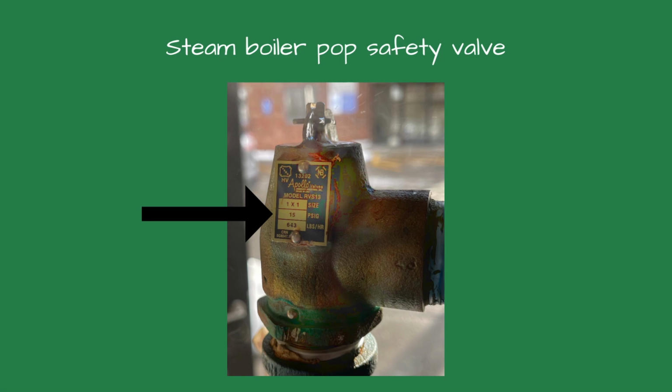The other concern when operating the boiler at close to 15 psi is the pop safety valve. On low-pressure steam boilers, the pop safety valve is factory set for 15 psi. If the boiler pressure reaches the set point of the valve, it will open and all the steam will be vented from the boiler. This halts the brewing process and wastes money, as the steam you paid to heat and treat is now going down the drain.